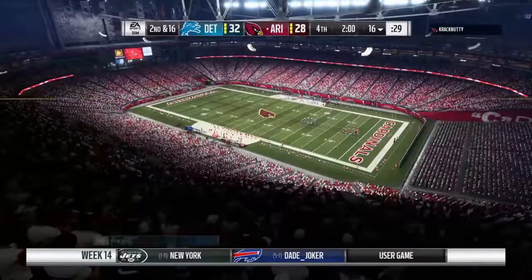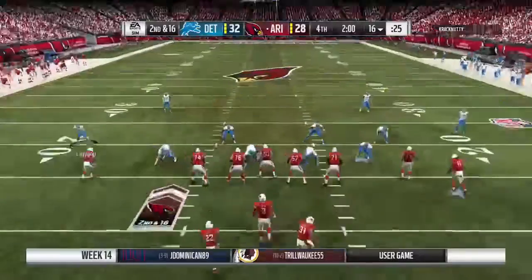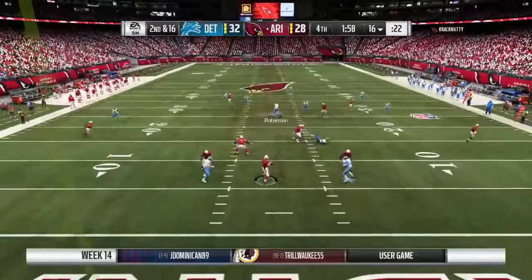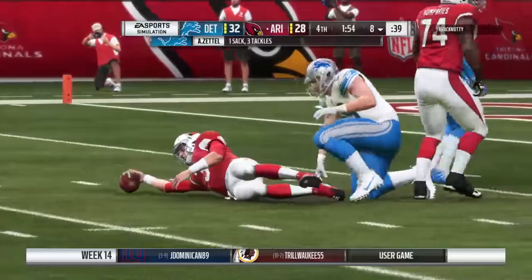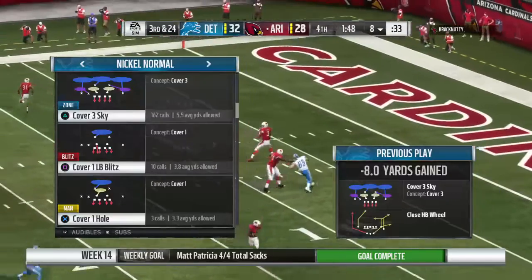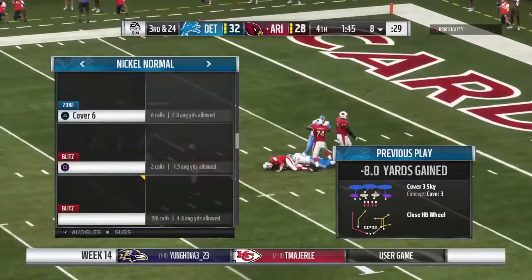Work to be done here on 2nd and 16 after the sack. From the shotgun, it's Rosen. And he can't get a throw away. He's taken down. So, Brandon, we've sat in with a lot of coaches, and when they talk about things they want to accomplish offensively, I'm not sure that sack and sack are on their play sheet.